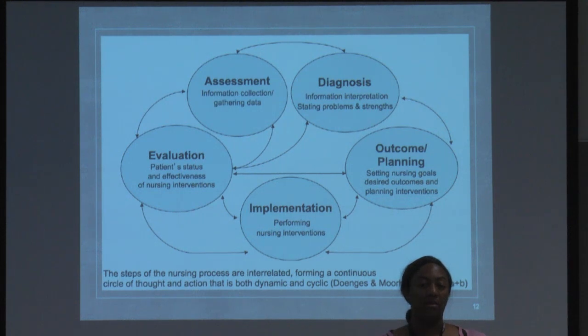Okay. About the nursing diagnosis. In the book, you have problem-focused, risk, and health promotion. We're going to talk about the difference between them. Okay.